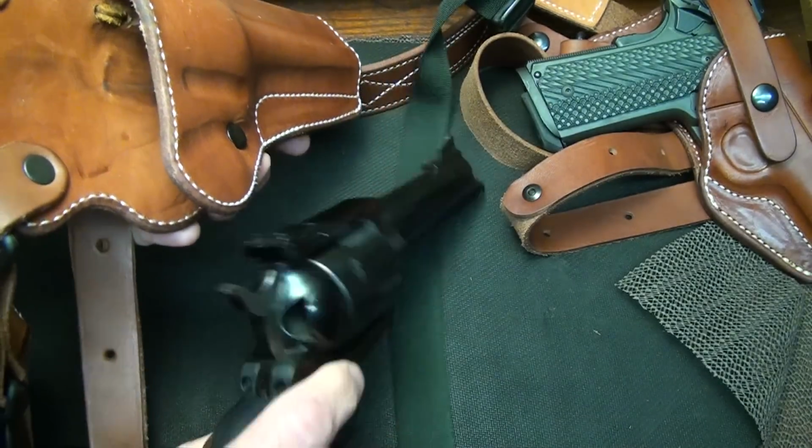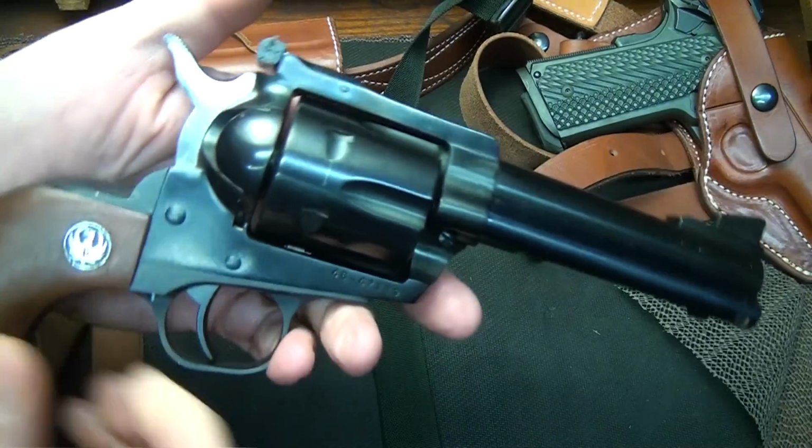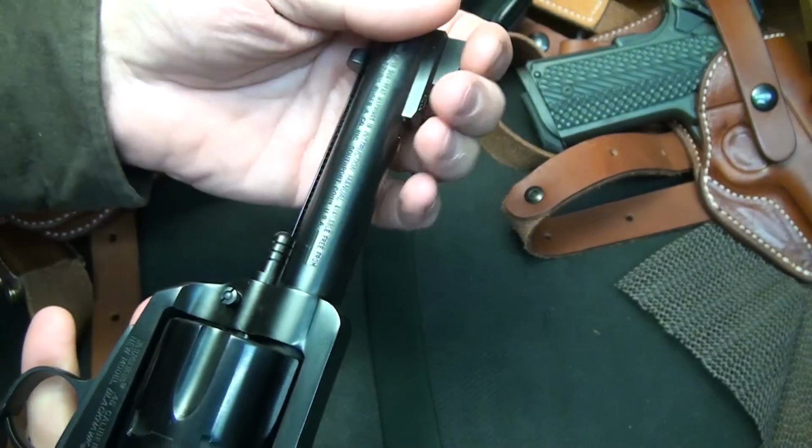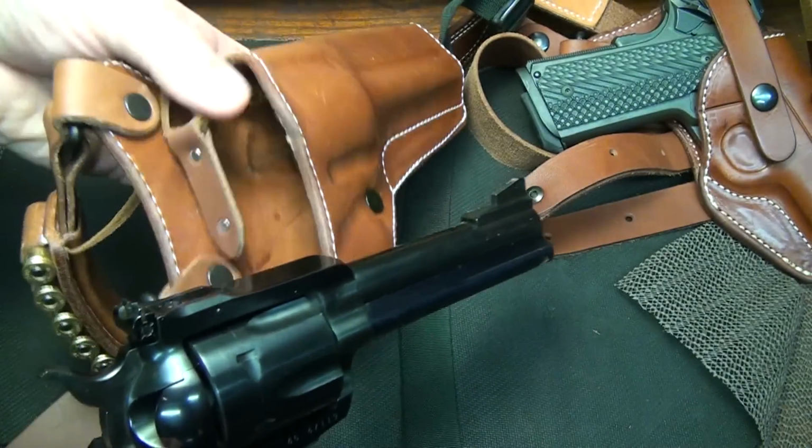One thing about these, they are exceptionally well crafted, and so you're not going to mar the finish. I have drawn this revolver out numerous times, and it just retains the finish because it's right next to this really well-finished leather.